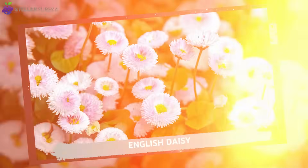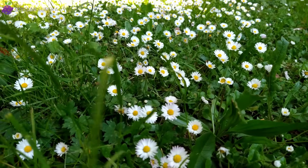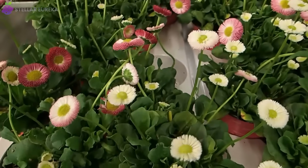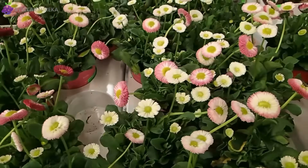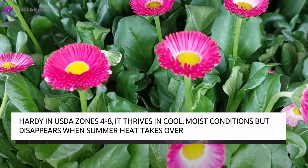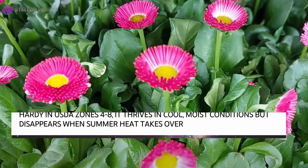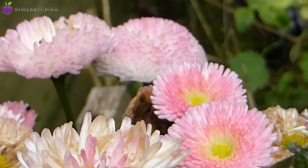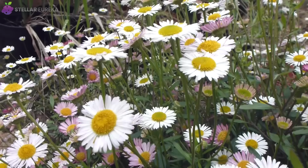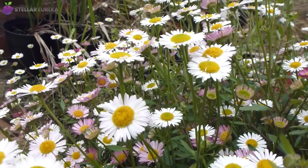English Daisy. If there's one flower that truly embodies the essence of spring, it's this cheerful little bloomer. Despite standing no taller than 8 inches, its compact pom-pom-like flowers brighten up gardens, rock beds, and meadows when few others dare to bloom. With delicate pink, white, and blue petals surrounding a golden center, it's easy to see why it's been admired for centuries.